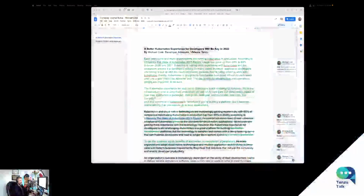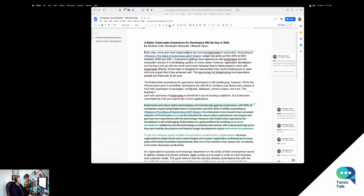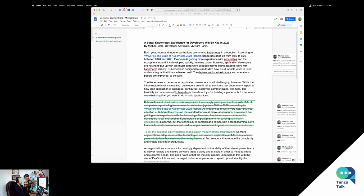So let me make sure. There we go. So you can get an idea of what that looks like. Let me see if that's zoomed in enough for you. Yeah, there you go. You can see what it's like. So let's go over this. Now there's a few. Oh, look, my daughter contributed some typing to this yesterday. So essentially I just wanted to do a prediction piece about how people will pay attention to making developer stuff better in Kubernetes.